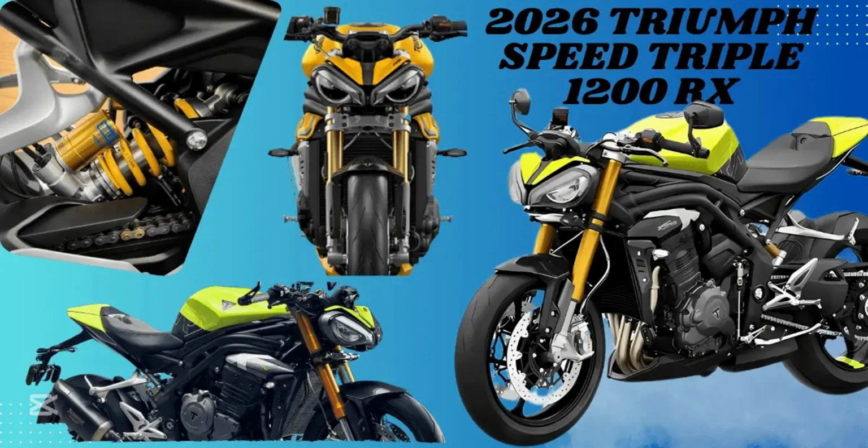Okay, let's dig into the engine then. The heart of it. It's an 1160cc liquid-cooled inline triple, 12 valves. Right. And the numbers are pretty impressive. Yeah, 180 horsepower at 10,750 RPM. Right. And 92 pound-feet of torque at 9,000 RPM. So what does that actually feel like on the road? Well, those numbers mean serious acceleration. Blistering, as the article says.